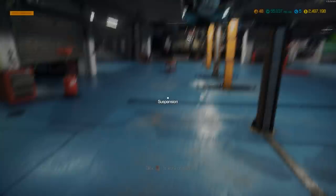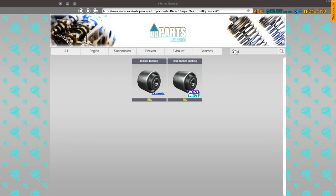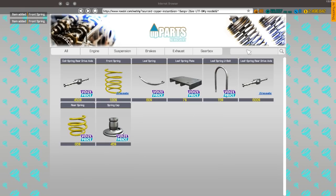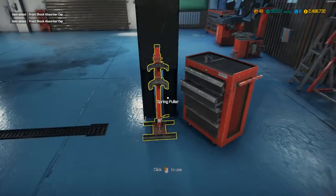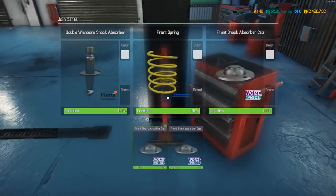Double wishbone shock swivel. So we need 2 for the front. We need a spring. 2 of these. And then we need a cap. Like a spring cap. There we go. Alright, we should have the correct stuff to build this stuff. We got that good stuff to build the good stuff. Yes.